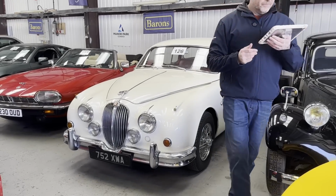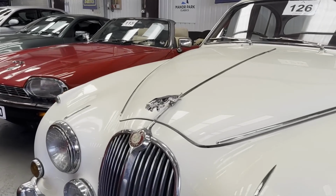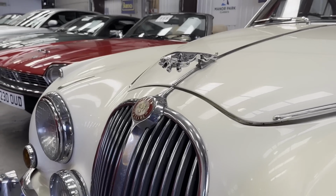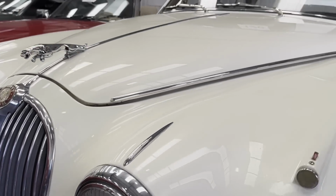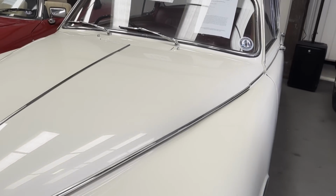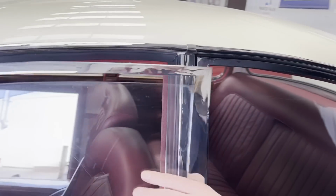3.8 manual, that one. Again, from South Africa. Where do we find all these rust-free South African cars from? All duties paid, UK registered, very sound with no corrosion. No surprise there. Great paintwork with a couple of blemishes which we've put on the website. So if you want to have a look at what isn't perfect on the car, not a lot, but we like to show the faults as well as the good bits.